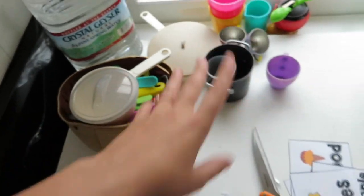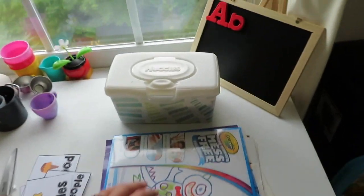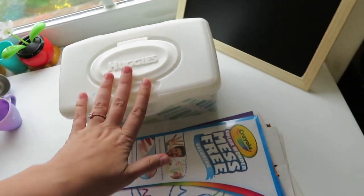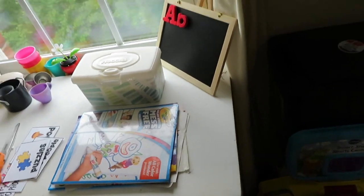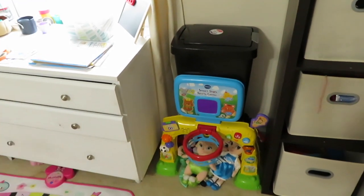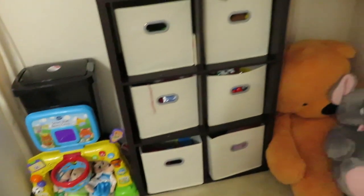The girls have their kitchen stuff set up here. This diaper container, I actually just hold crayons and markers and stuff, and I make the kids put their stuff back. I keep the trash can on top of this little goal set because that's the only way that Aubrey can't get to it.